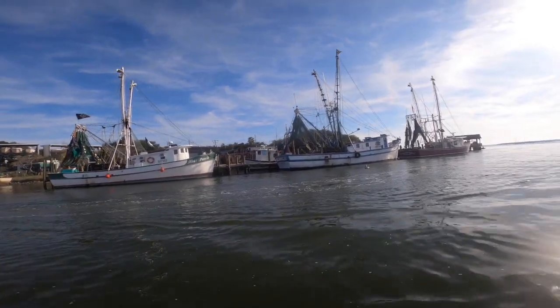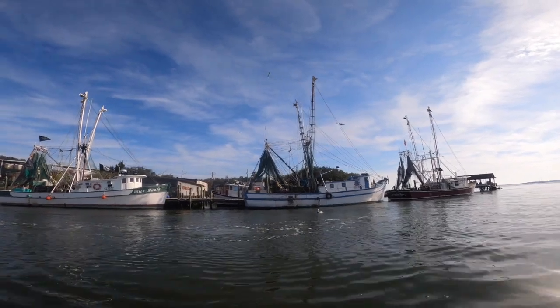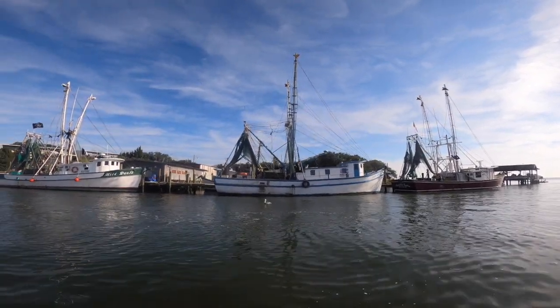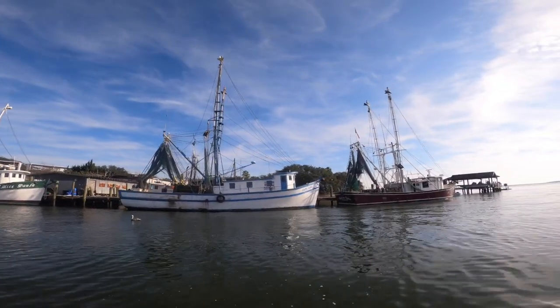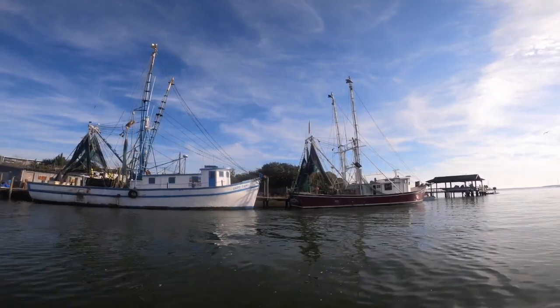Something that we love to see is up at the top of these big green shrimp nets that they deploy when they're out in the deeper water. All of those nets now have a little grate at the top. It's like a little escape hatch. It's called a TED, a turtle exclusion device. And that does exactly what it sounds like.